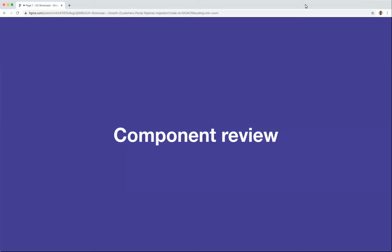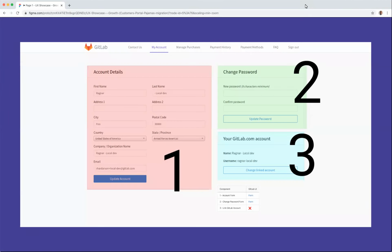Thanks to the front-end team, we also did a component review. So along with the heuristic evaluation, that was a page-by-page conducting of research. The component review was also a page-by-page conducting of research, and we really wanted to see where there were some quick wins, so we can draw some alignment with the Pajamas and GitLab UI.